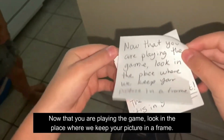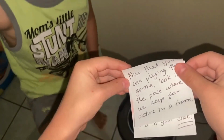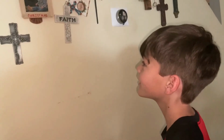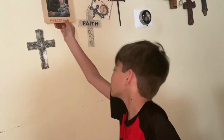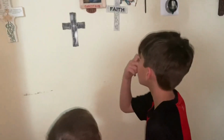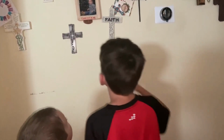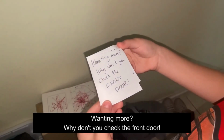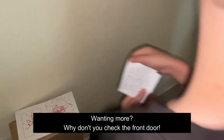Let me see. Where did we keep your picture in frame? I feel like this is me. I have to remember which one's me. My picture. Uh-huh. Oh, is this it? That's you? You thought that one was gonna be hard. Wanting more, why don't you check the front door?